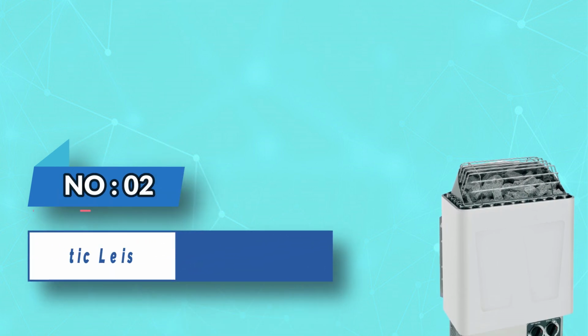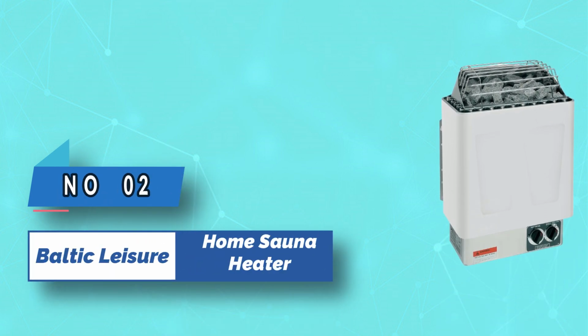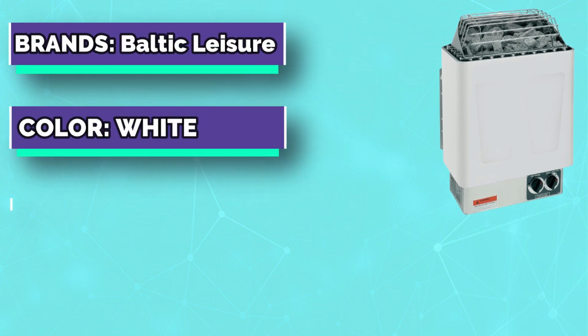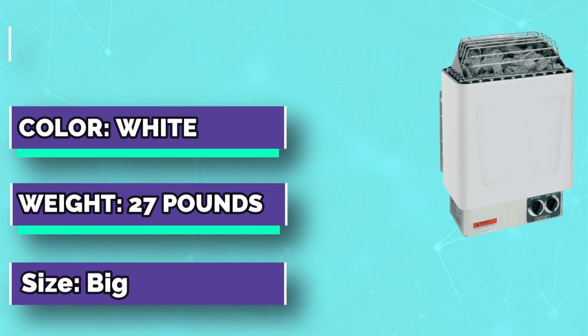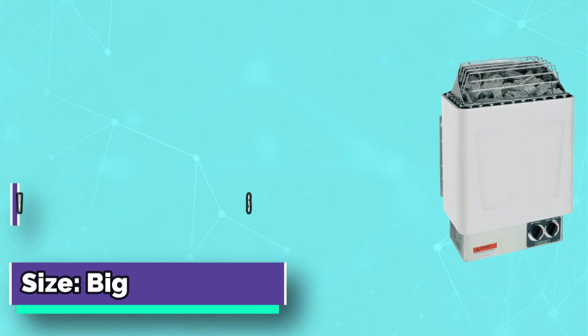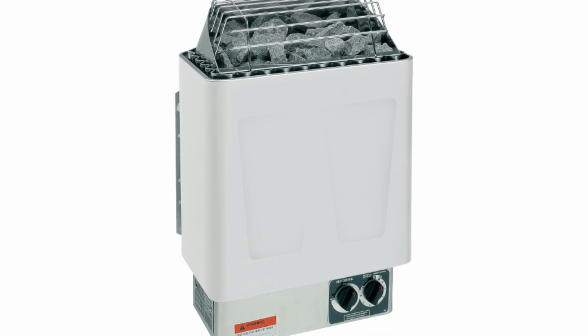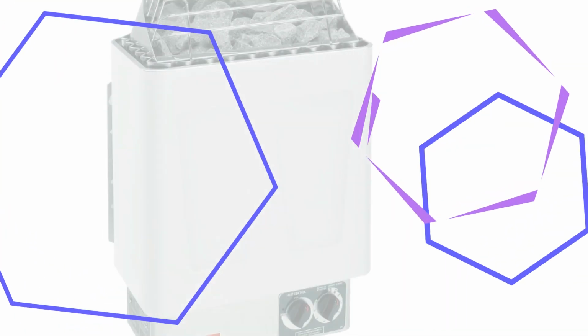Number 2, Baltic Leisure Home Sauna Heater. The KIP 60B offers a larger stone space to provide optimal heat release, while the outer casing temperature remains low. Includes 45 pounds of sauna stones and built-in controls. This heater is perfect for residential use.